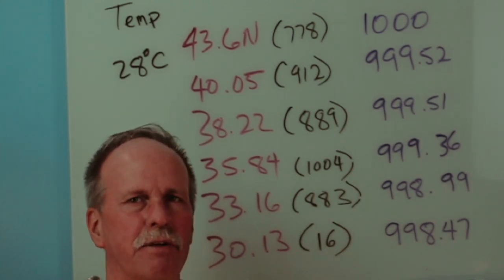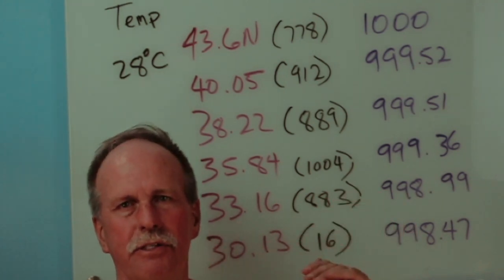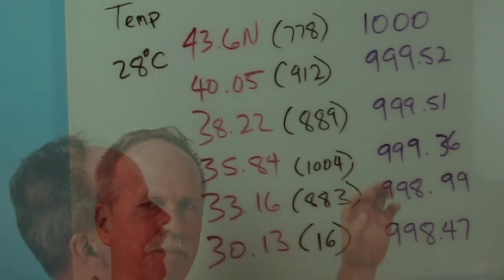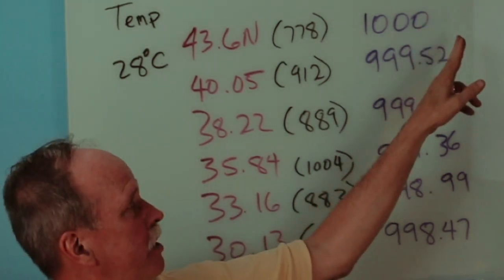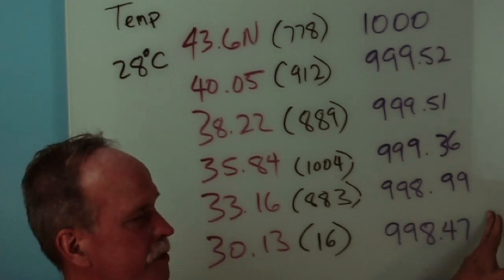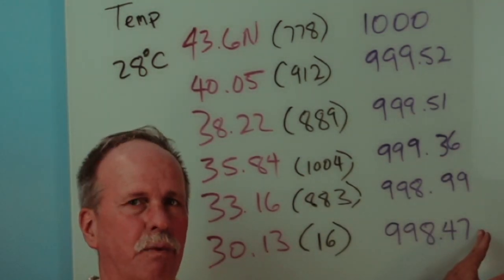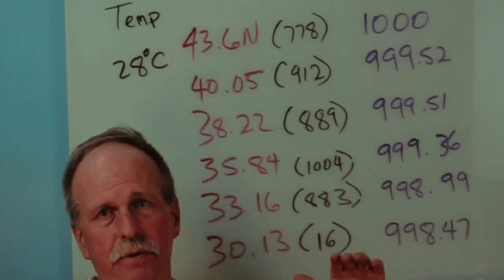Now, this centrifugal force corresponds to objects weighing more as they get closer to the poles than they do as they get closer to the equator. And that's exactly what we're seeing demonstrated in this experiment. We calibrated the scales in Michigan, and we drove them south 13.5 degrees, and we had a corresponding decrease in weight as the centrifugal force increased as we approached the equator.